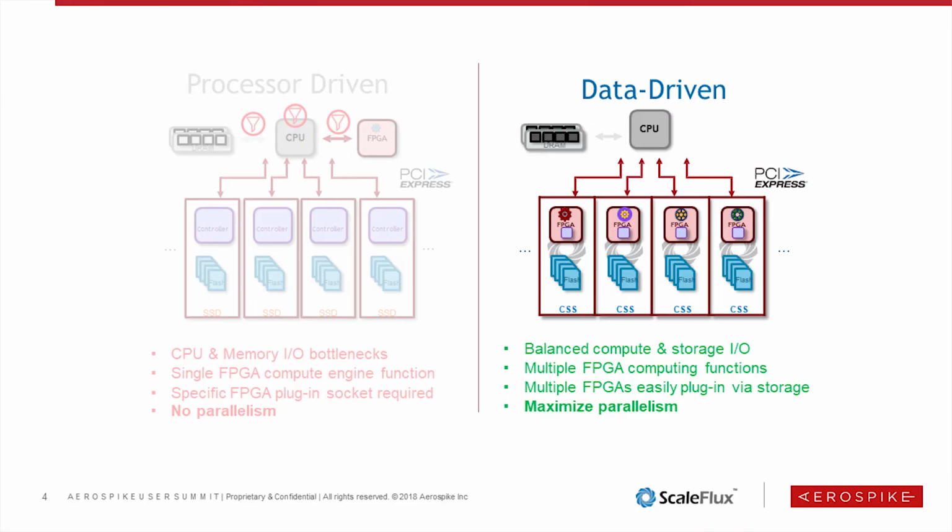The reason is, instead of putting a big FPGA or ASIC accelerator side by side with the CPU, we distribute that into the storage device, like an NVMe SSD. In that way, when you add more storage, you also balance your computing power. It also enables you to add more functions in parallel with multiple FPGAs or other accelerators. This can maximize the parallelism in your server. As you know, the most available slots in your server are actually PCIe slots, more than your CPU sockets, right? So this is how we balance the computing and the data storage bandwidth.